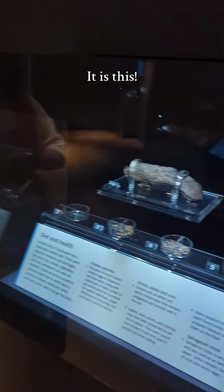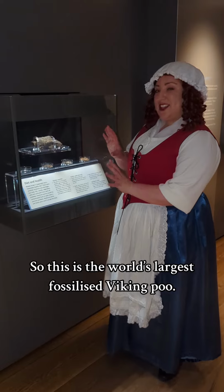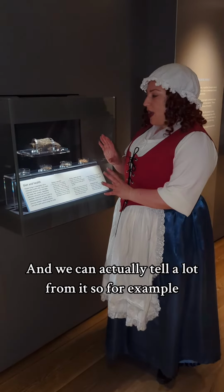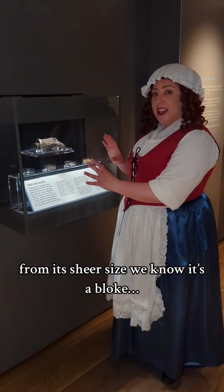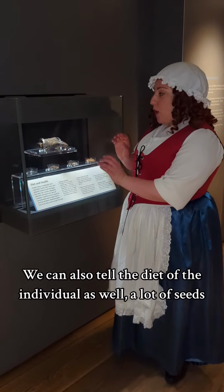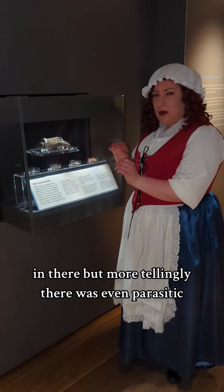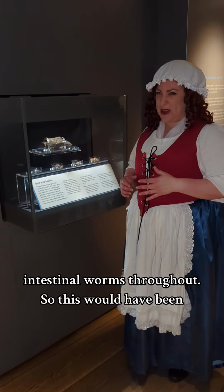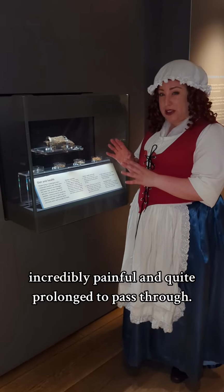It is this, a real life Viking poo. So this is the world's largest fossilised Viking poo, and we can actually tell a lot from it. So for example, from its sheer size, we know it's a bloke. We can also tell the diet of the individual as well. A lot of seeds in there, but more tellingly, there were even parasitic intestinal worms throughout. So this would have been incredibly painful and quite prolonged to pass through.